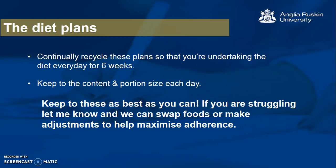Hopefully you've had a look at the diet plans I've sent across to you. If I haven't done this, or if I've forgotten, or you need me to resend these, then please do let me know. That's not an issue.